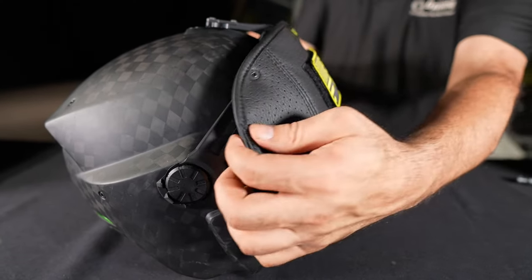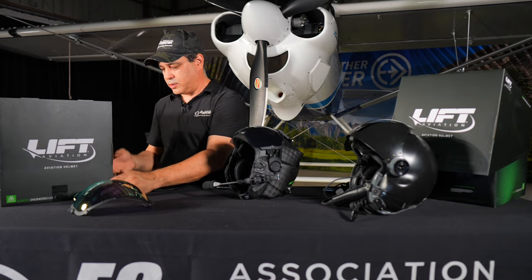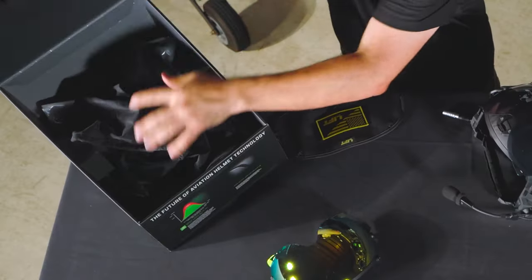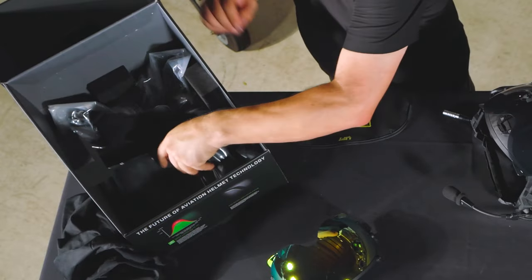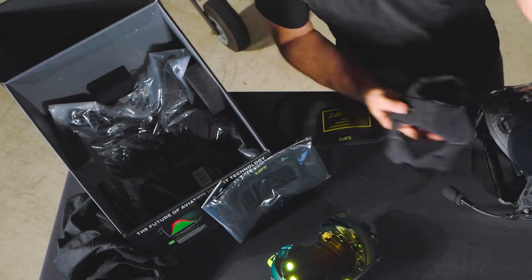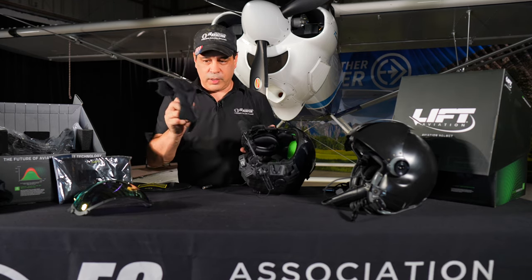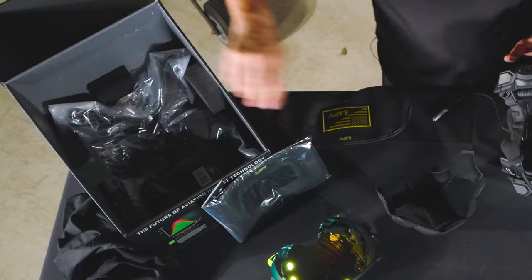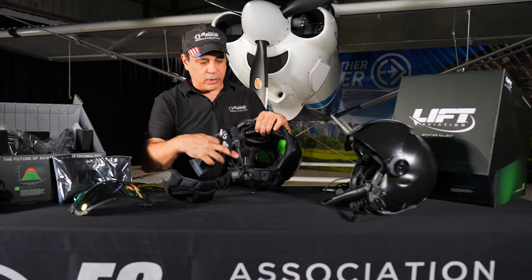That's kind of cool. I like that, and I'll show you this bag and stuff that comes with it. Let's pop that open. So first of all, you get the regular bag. You also get the big bag like we talked about. And this particular helmet, because it's so modular and adjustable, you've got the moisture wicking internal pieces that go here. Now you can adjust those. We also have the ear pads for this as well.